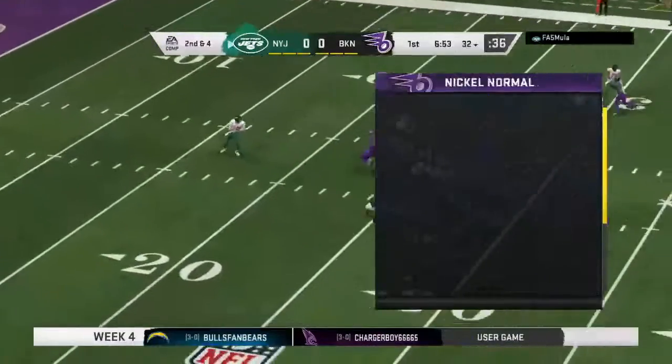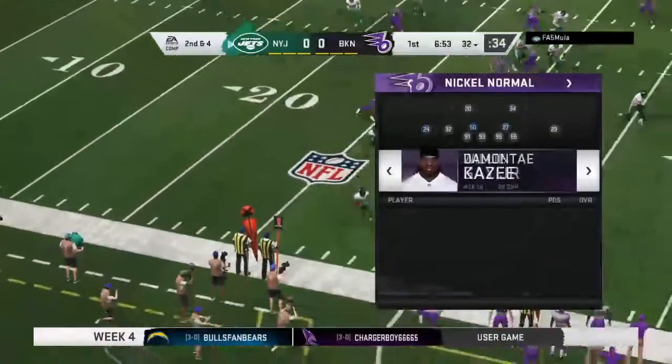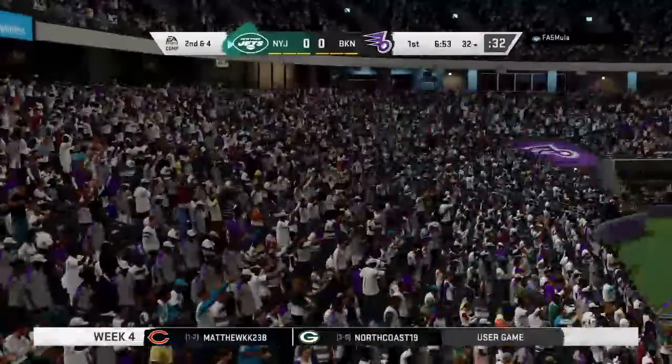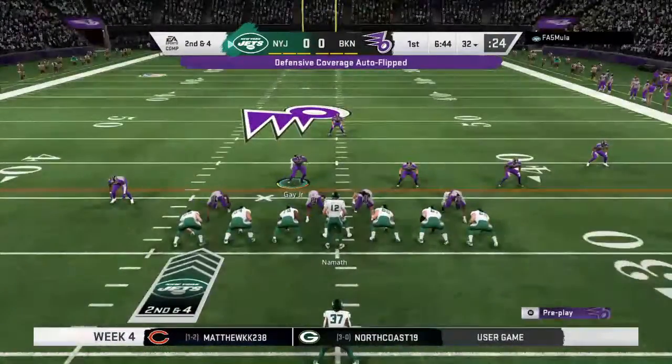Brings up second down. All right, Brandon, I know we're in the early going here, but those kind of runs, they're going to open up a world of opportunities for this offense going forward. 6 yards on that last play. Here's second and 4.